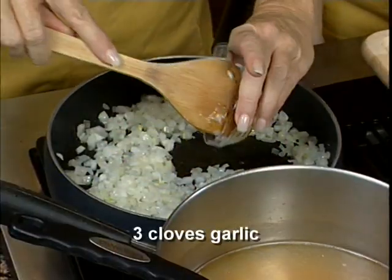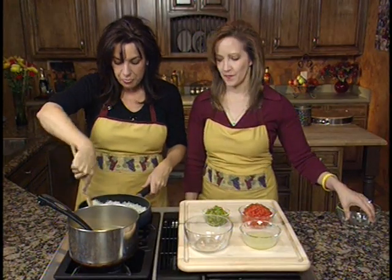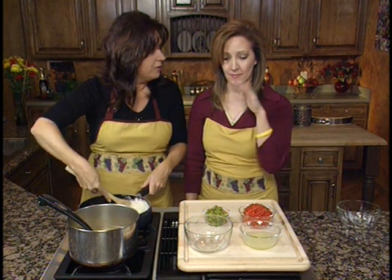And then we've got about 3 cloves of garlic. 3 or 6? Well, it's about 3. They're big cloves. We have big cloves in Southwest. Anyway, we're going to let that cook down a little bit.